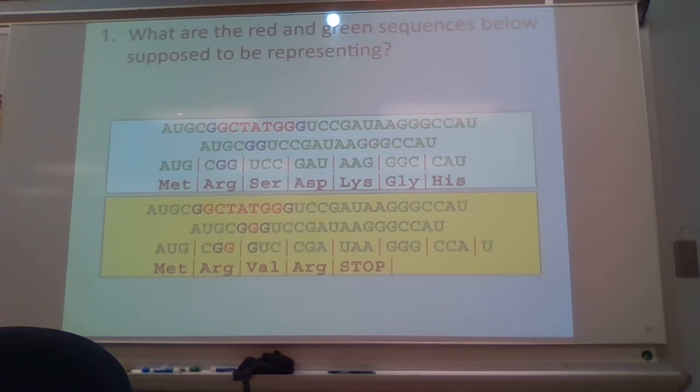Okay, hold up a second. So, what do we have here on the first line? What is this supposed to be? DNA. Is it DNA? RNA. Okay. How do you know it's RNA? U. Yeah, it's got uracil on it. Okay. So on the second line, we have the same strand, but what's missing? Red. All the red bases. So what are the green? Exons. What's the red? Introns. So we have our exons, we have our introns.